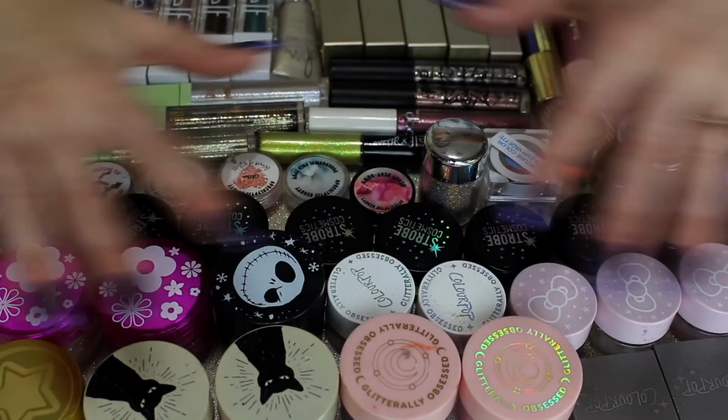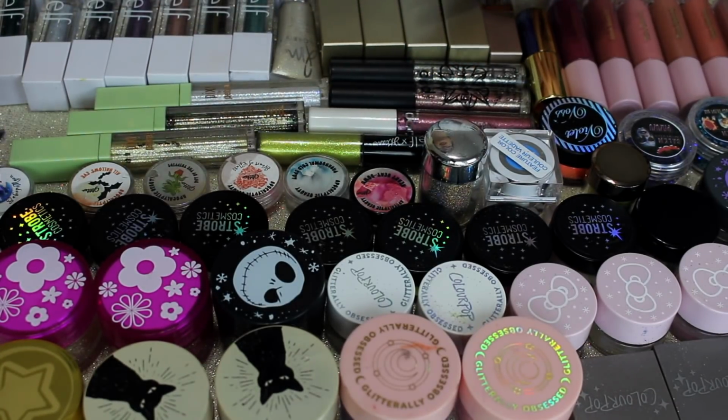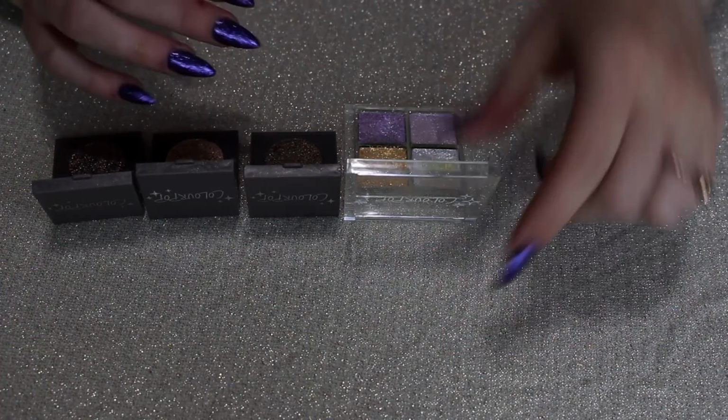So yeah, without further ado, we are going to do some decluttering. I'm gonna clear this off and we are gonna start, I think, with the pressed glitters. I think that's a good place to start. All right, my friends, let's dive in.